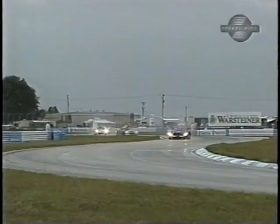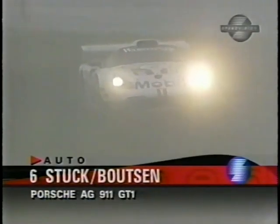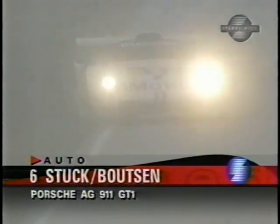Phenomenal talent, as we said earlier. Oh, that's one of the factory Porsches. Is that Stuck again? Is that Stuck, or is it Terry Bootson now in the car? Is it Stuck? Well, that's 3 times now. So much for what we were saying about what fun it is to watch him in the rain. Well, I mean, it's still fun, but not for him today.